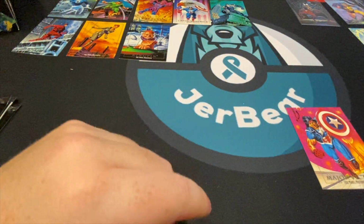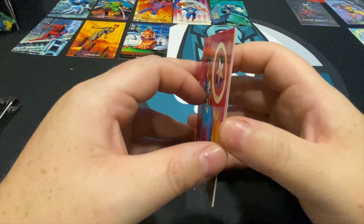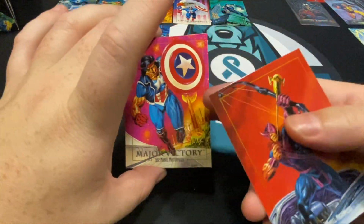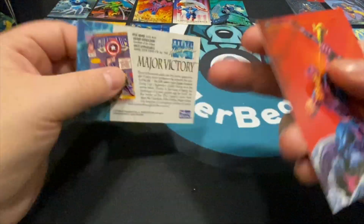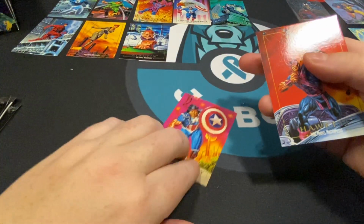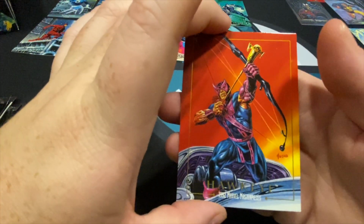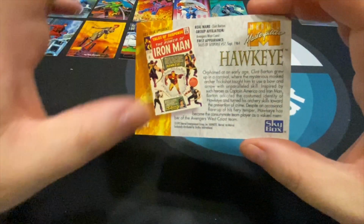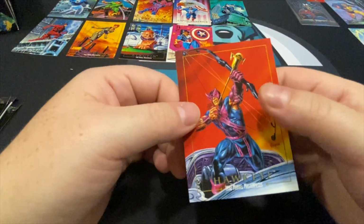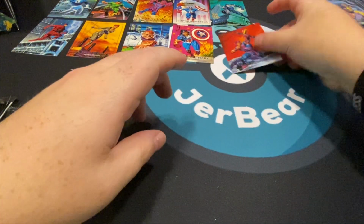We'll throw them in a book. Forget about them. They're not going to have a whole lot of value, but to me, they have a ton. Major Victory. I remember I used to have this guy, and I did not have Captain America. So this was my poor man's Captain America. I would always pretend it was Captain America. We'll put him right there. And then there is Hawkeye, a.k.a. Jeremy Renner, and 1964. So pretty sweet. It says Avengers, right? Yep, Avengers, West Coast Division.